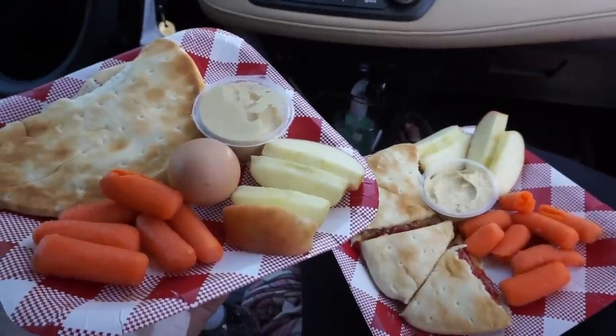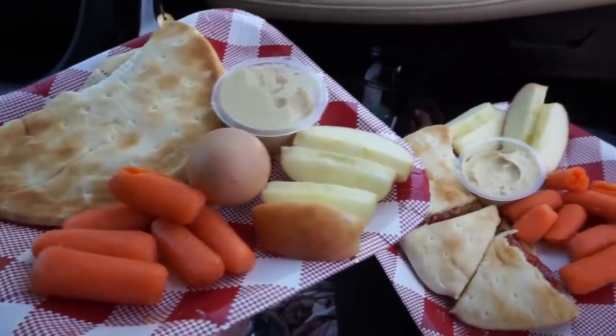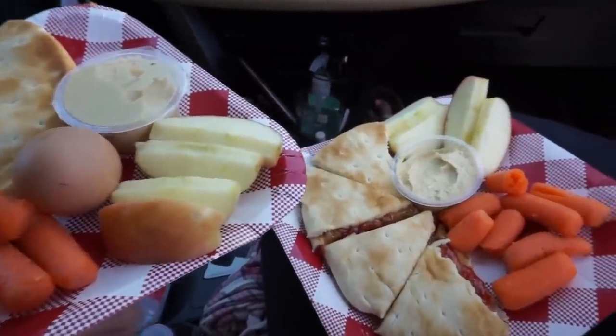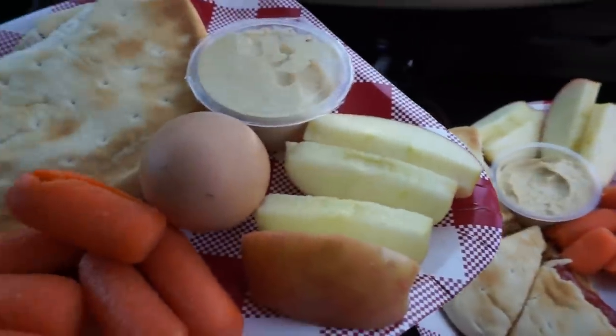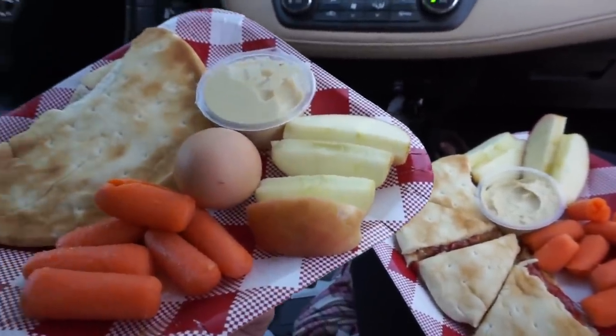The day is wrapping up, so we're gonna have a picnic dinner basically with all those groceries I showed you in the beginning. I'm so happy that we brought those foods. They've been delightful. Hummus and carrots and apples and peanut butter and jelly, hard-boiled egg. So we're just gonna enjoy some of all this beautiful nature.